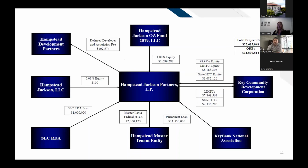So here it was Key. And typically for us, about 90% of the cash flow and residual benefits go to Hampstead, and 10% goes to the limited partner. That'll be different depending on the GP. You may be able to get more or less, but that's a typical structure for us. So if you're looking at this and saying, I'm giving away my whole deal, it's not really the case.